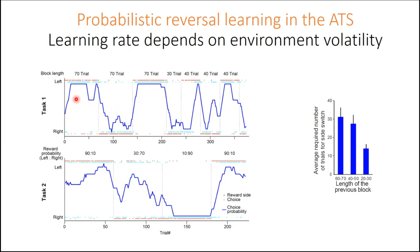So for example, here you can see a period where the animal was trained on the left side for a long period of time, and then it took quite a few trials for the animal to make a full switch to the other side when the right side became the more probable. While in this more volatile part of the task where we employed shorter blocks, it often took much less effort for the animal to make the switch. In the bar graphs, you can see the average required number of trials, which was decreasing as the length of the previous block was decreasing.